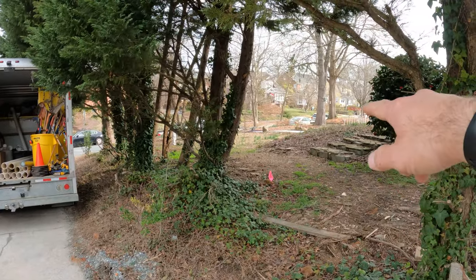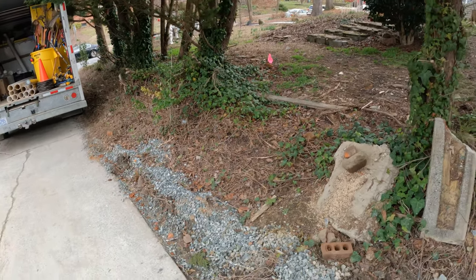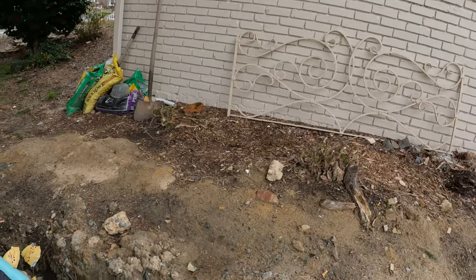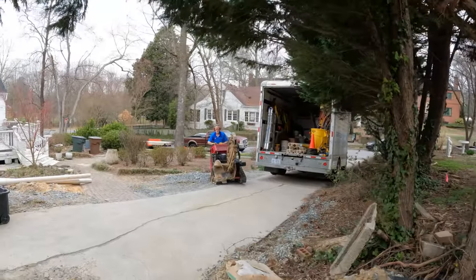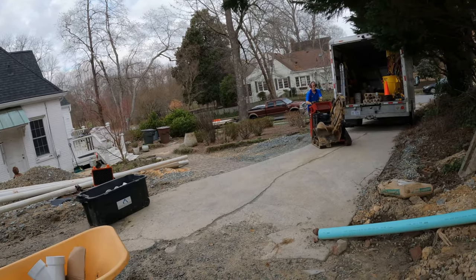There's like a big wall on the front of this property, so I think we're going to try to take the trencher in through here and then try to squeeze it. It gets kind of skinny right here. You want to back it in? I think so.